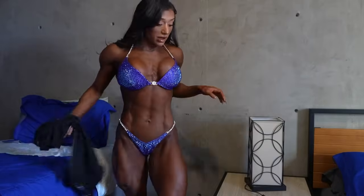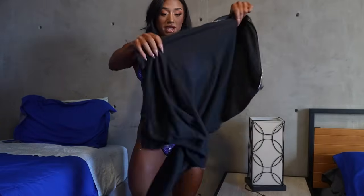Okay, got my bag ready. Makeup bag for backstage. Now we're just gonna put our suit and jewelry on. Suit is on. We're going with our winning suit, and then I'm gonna do this little cover.